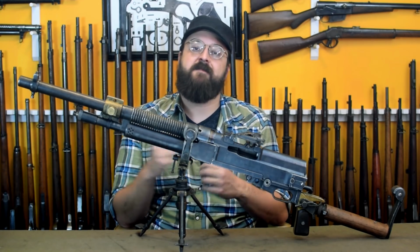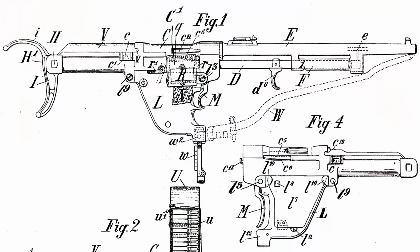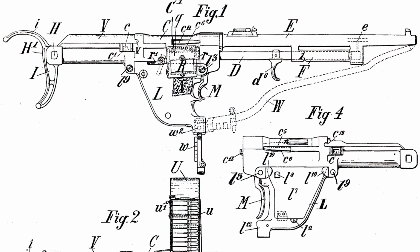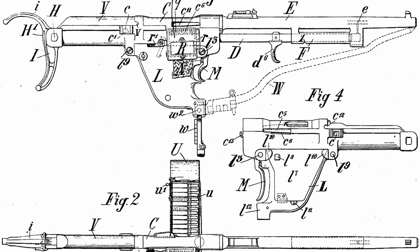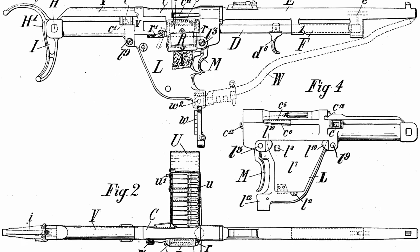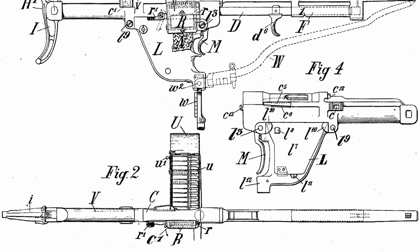Anyway, Benet and Merci both reviewed and purchased a patent offered up by one Austrian officer by the name of Othais. This gas piston operated machine gun wasn't quite ready for production, but it covered a number of key principles with great potential, so the Hotchkiss Company bought it up.